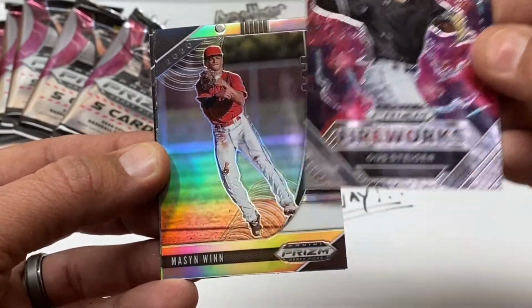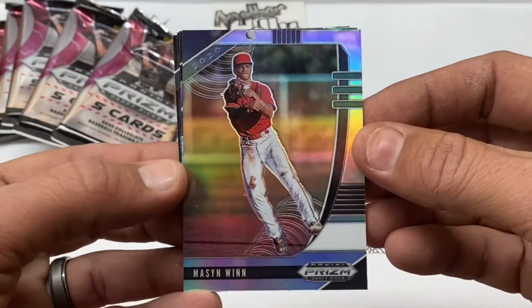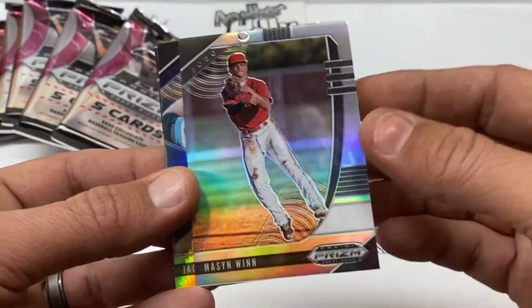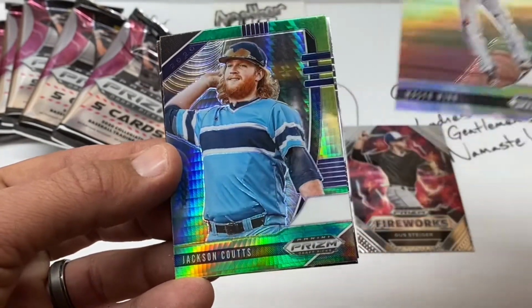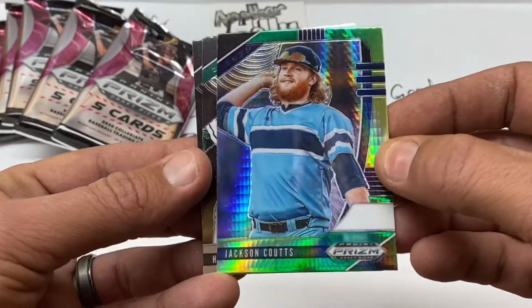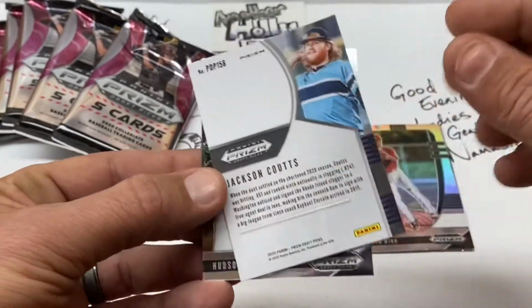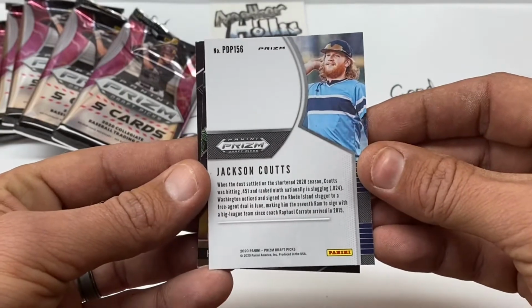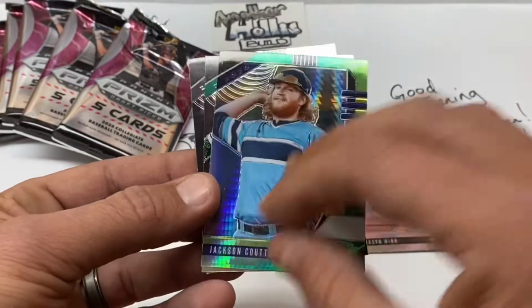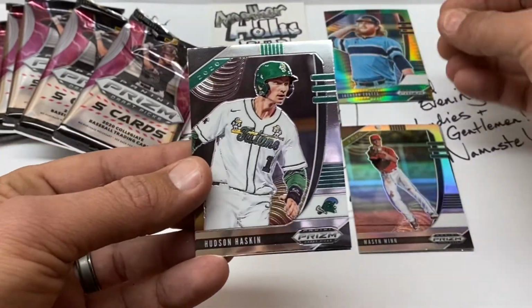Next. Ooh, Mason Wynn in the refractor. Now, is that a numbered card? I don't think so, but I think this next one is. Who is this? Jackson Coutts. That right there is some type of wave. Let me see. No, it's just a prism. Jackson Coutts, all right. Beautiful card though, huh?